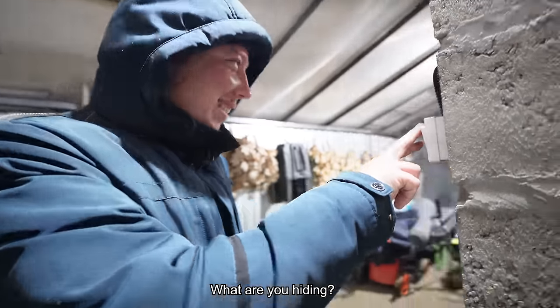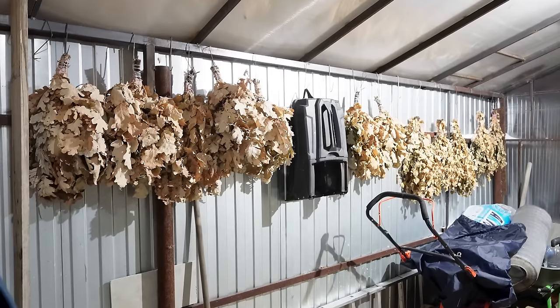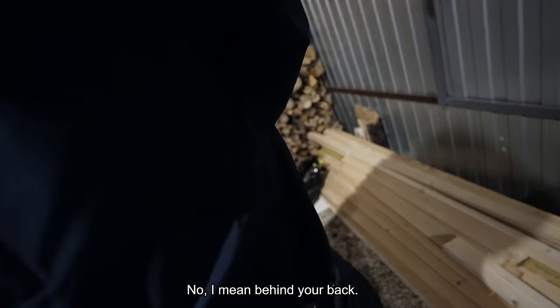And you can see brooms. Most often we buy them in the store, but also in summer we go to the forest and pick up branches ourselves.